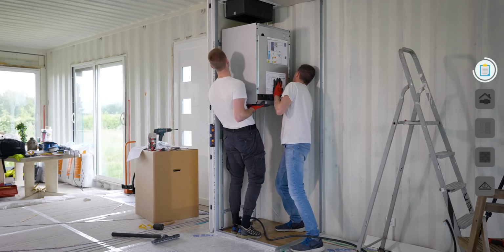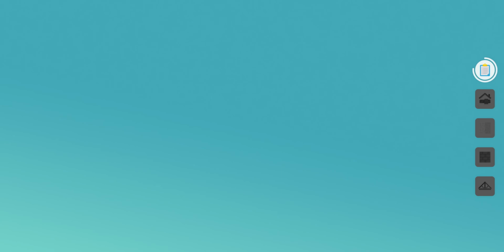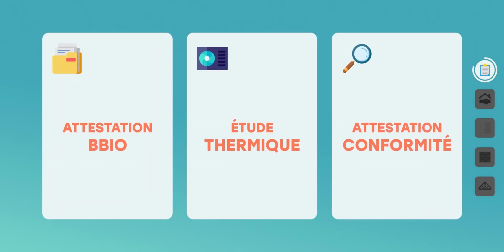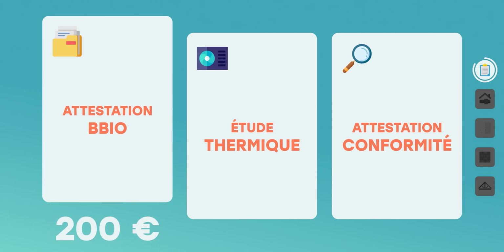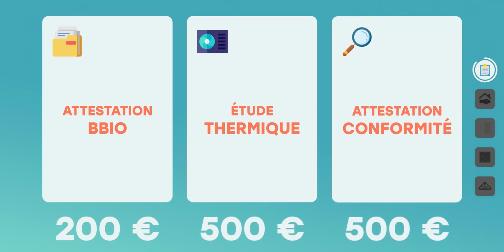To comply with the Thermal Study and Regulation 2020, these three steps, BBIO certificate, thermal study, and compliance, are mandatory for any new construction project. The certificate will cost around $200, while the thermal study and compliance will each cost $500.